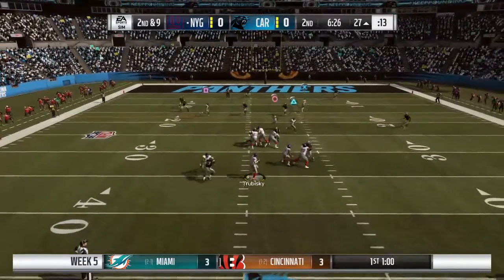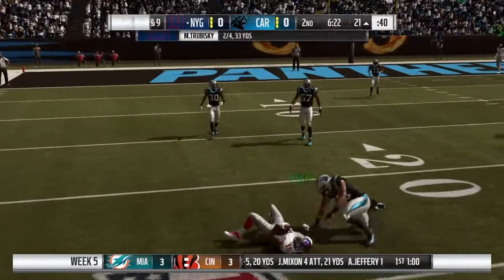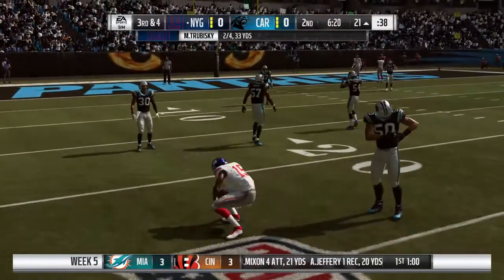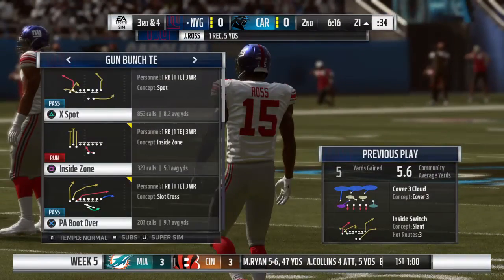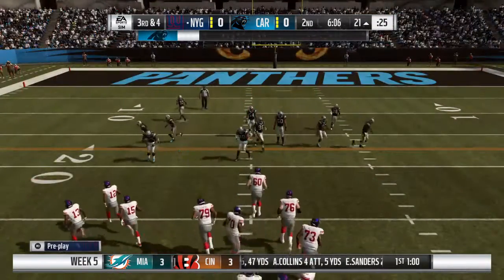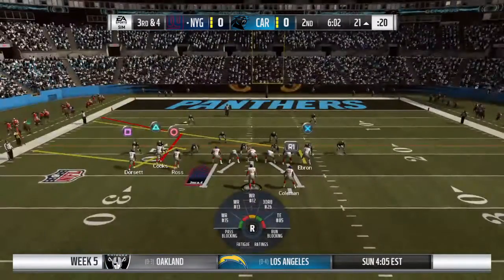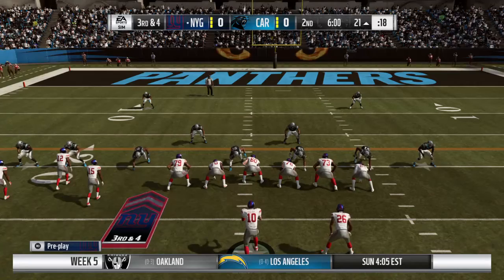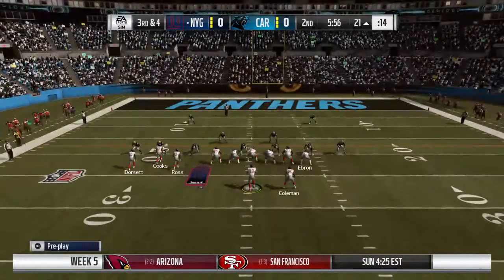On 2nd down, Trubisky. Throw left side, complete to Ross. And he'll be brought down at the 21, just shy of the 20 in the red zone. That catch good for 5. It's 3rd down. When you see zone defense and you know you've got a drag route on as your primary call, you've got to be really careful as a passer about how far you let your guy go because he might wander into some tough coverage.